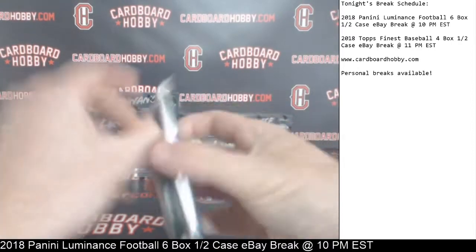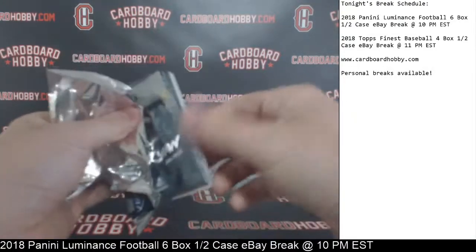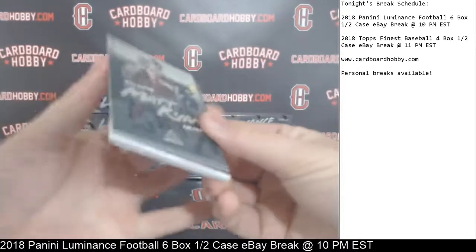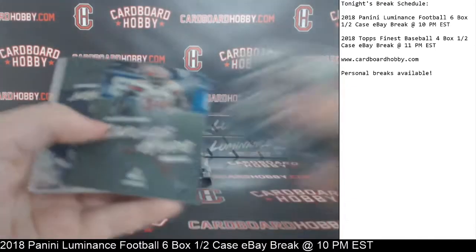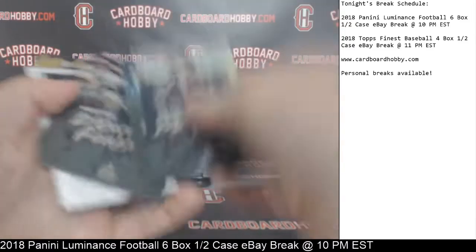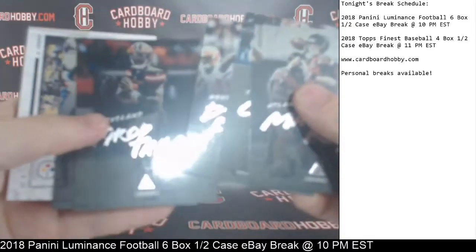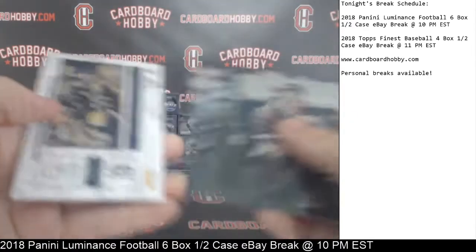Okay, box one, pack one. I do run through the base cards fairly quickly, guys, just to keep the break moving at a nice pace. If there's anything you see that you guys want me to go back through, please just holler. I'll be glad to do so.